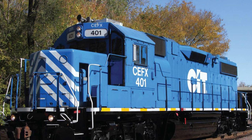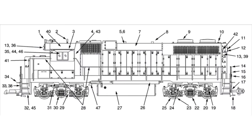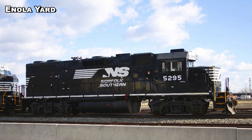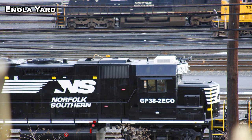The GP38-2 series of locomotives were some of EMD's most successful designs. Produced from the 1970s to the mid-1980s, the GP38-2 and GP50 were quickly found in many different tasks of the railroad. From switching to pulling high-priority freight trains across the country, these versatile locomotives could be seen all over North America. Many of these locomotives are now being rebuilt with ecologically sound emission control for higher population centers. A new era emerges as technology meets proven reliability for these EMD products.